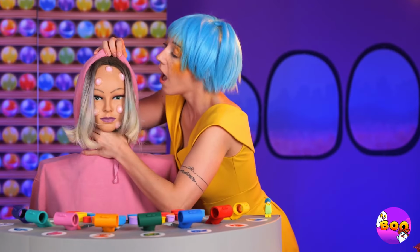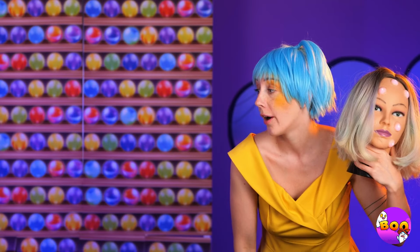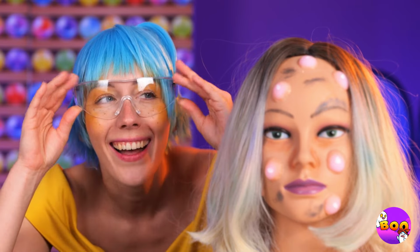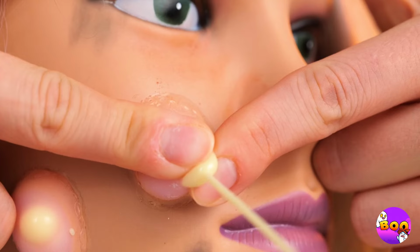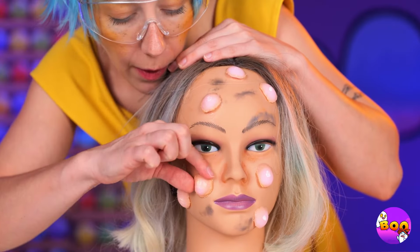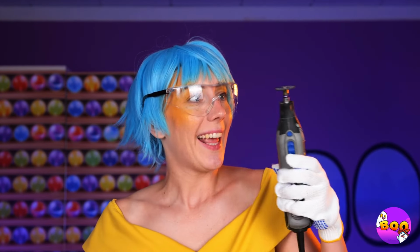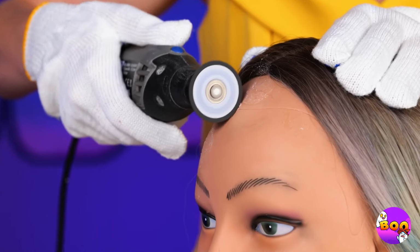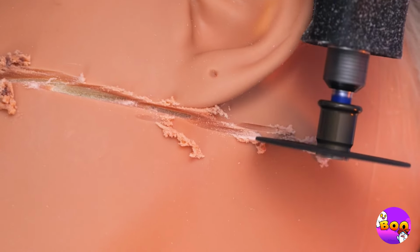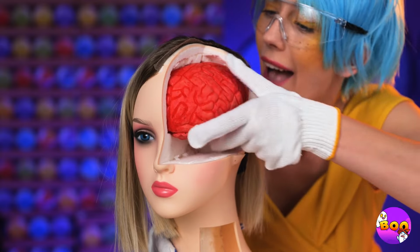Hey, who's that? It's embarrassment. Oh, I guess you're a little shy. Well, we'll watch your fake head for you. In fact, let's give it a little makeover. Let's lance these pimples. Then they peel right off. Next, we're gonna carve out some lines? I don't think any of us expected that. Well, now you can see her inner beauty.